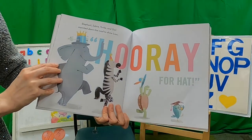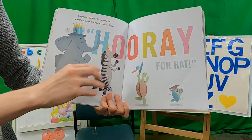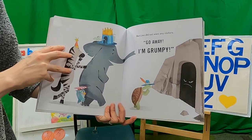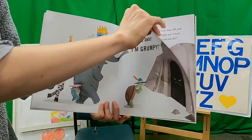Elephant, Zebra, Turtle, and Owl marched down the road to show Lion. Hooray for hat! The lion did not want any visitors. Go away! I'm grumpy!